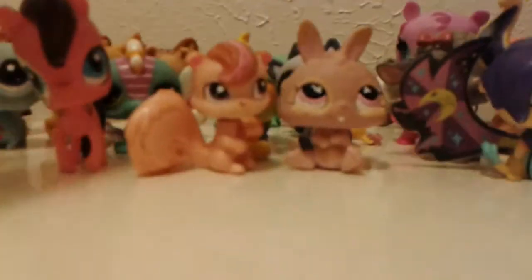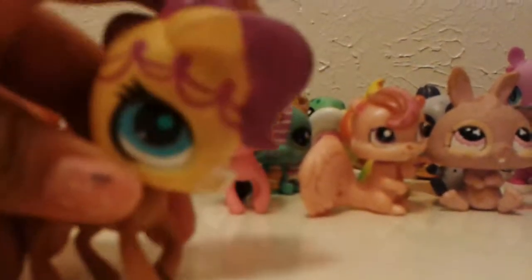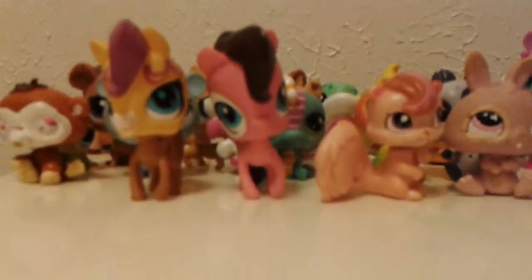So, yeah. This horse, from a blind bag, and this one not from a blind bag, from McDonald's. This horse. Oh, it's in the wrong body. Yes, from a blind bag, but not in that body.